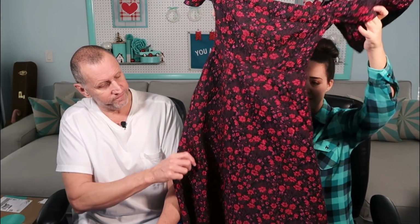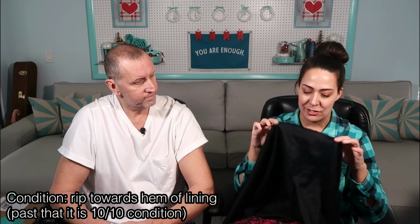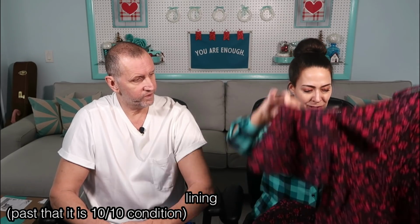So this is a dress. It's brocade or like that raised damask jacquard. I know those are all different words. I'm guessing these have flaws. It does. A little rip by the hem. Somebody could easily just re-hem that. And it's the inside lining, so really, who cares? It's a size 2.